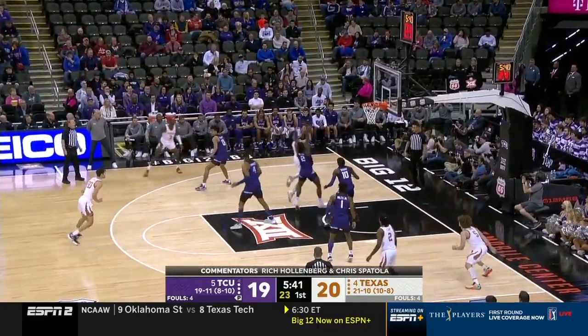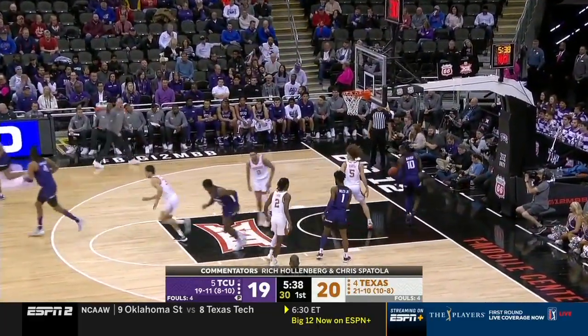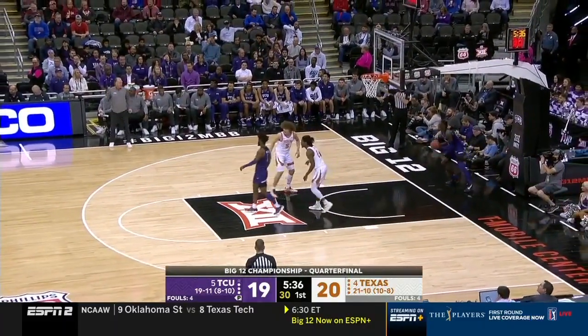Peavy with 7 over his season average already. And there's 2 by Timmy Allen. And that's his office, anywhere around the basket.